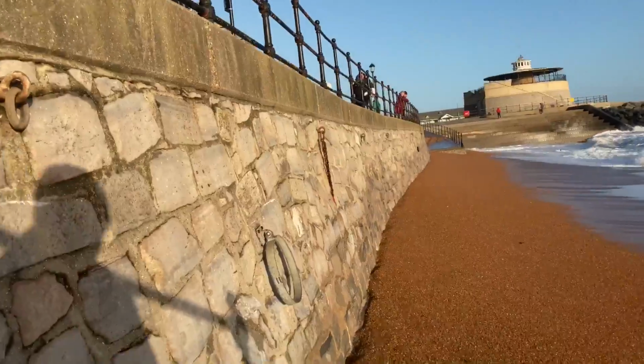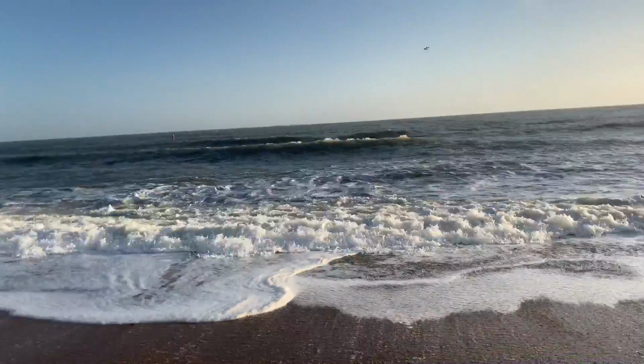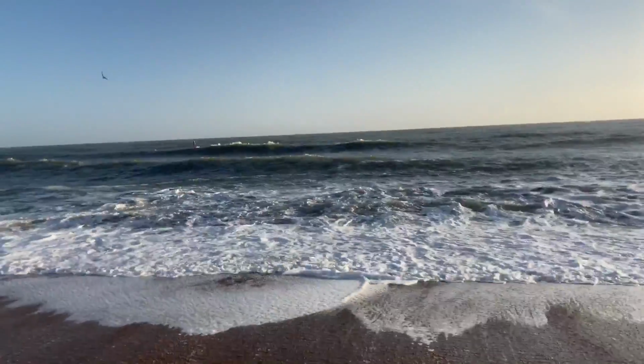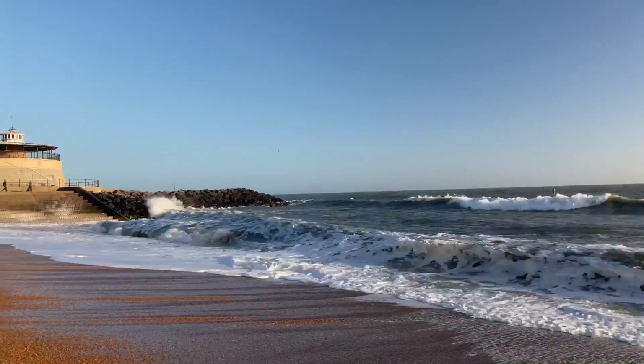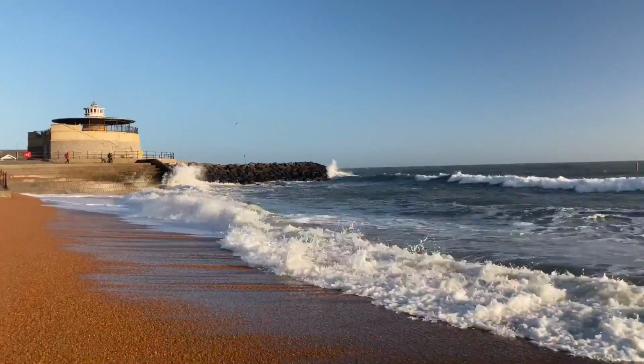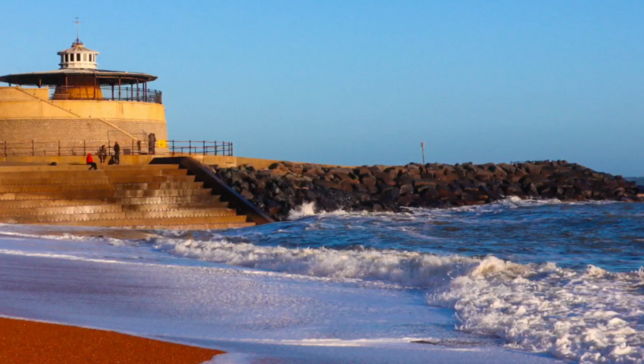And just enjoy. Look at that. Waves coming in, still quite big. Hitting the breakwater there. Woof. Quite powerful rushing up. And not quite reaching my feet.